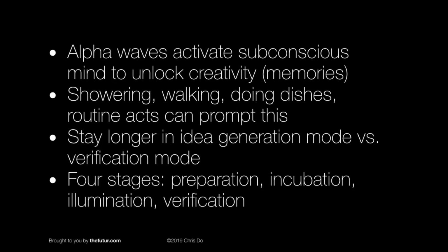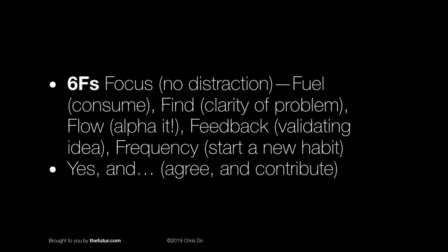So the 4 stages of creativity are preparation, incubation, illumination, and verification. And we'll go deeper into that with, I'm retitling the 6 F's, and none of them are swear words, okay? 6 F's. 2 or 4-letter ones, though. Yes. Focus. That means getting rid of distractions so that you can concentrate.